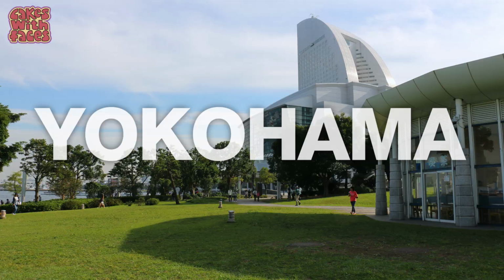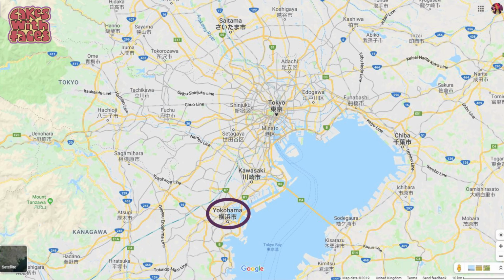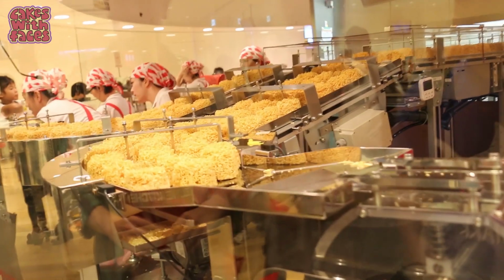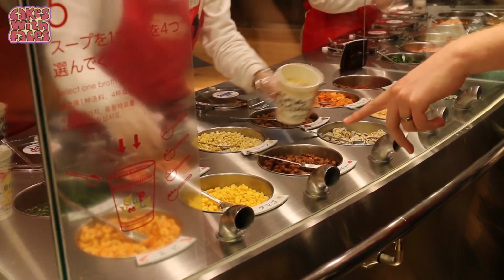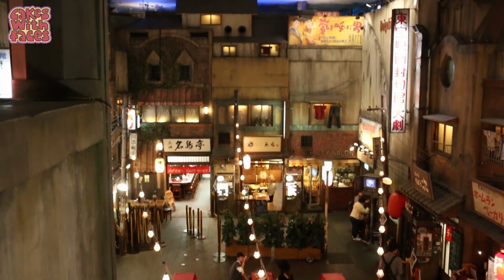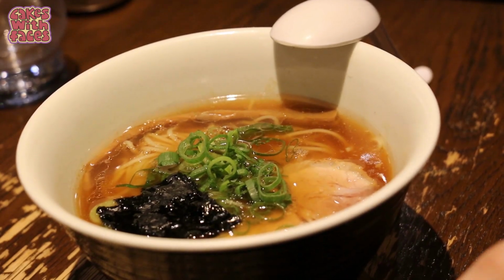Next is Yokohama, which is actually Japan's second largest city, but it feels a lot more chilled than Tokyo. When I went, we had a noodle-themed day out. In the morning, we went to the Cup Noodles Museum, which is all about instant noodles, but the only part anyone really cares about is where you get to make your own cup noodle and choose all the toppings and flavourings. Then in the afternoon we went to the Ramen Museum, which isn't really a museum, it's just a load of ramen restaurants where you can try ramen from all around Japan.